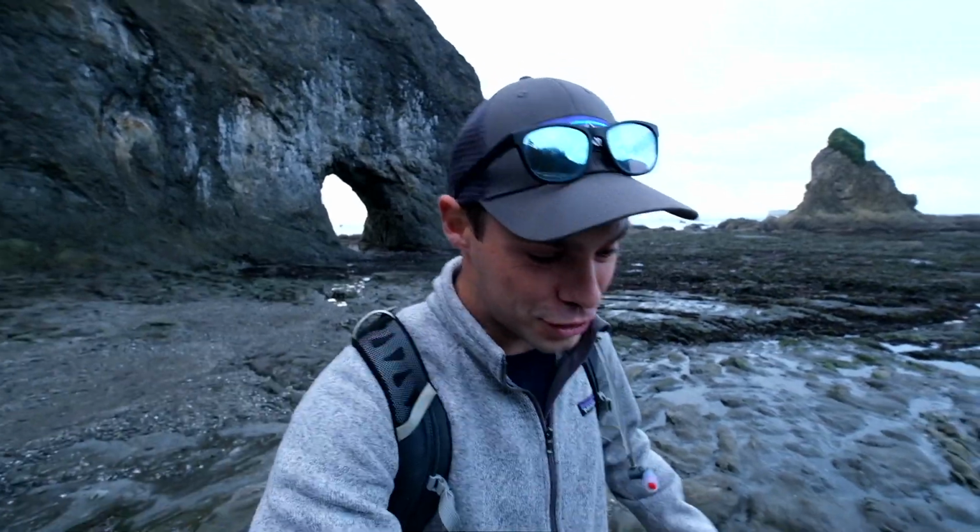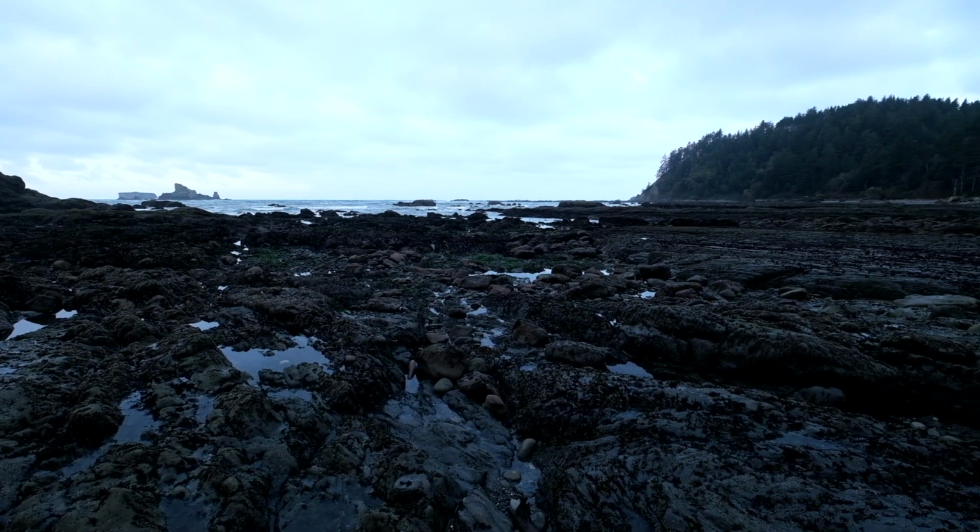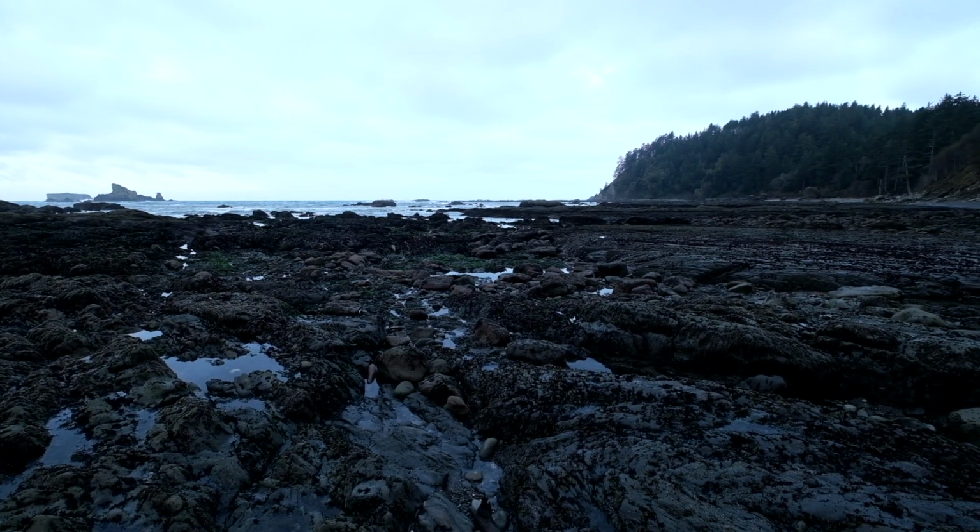We had so much fun checking out all the tide pools yesterday, and on the other side of the hole in the wall, it looks like there are tide pools as far as you can see. So I'm really looking forward to exploring on this side this morning.